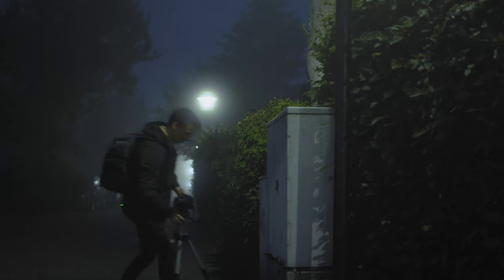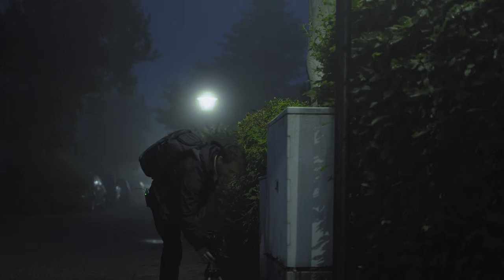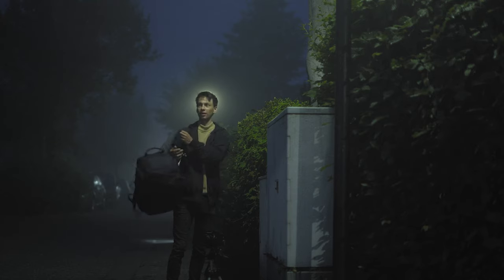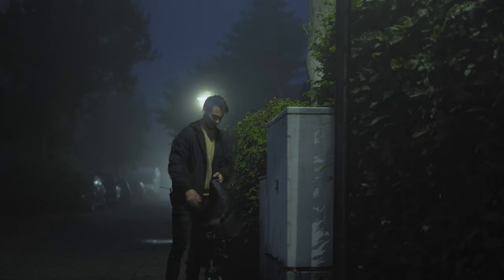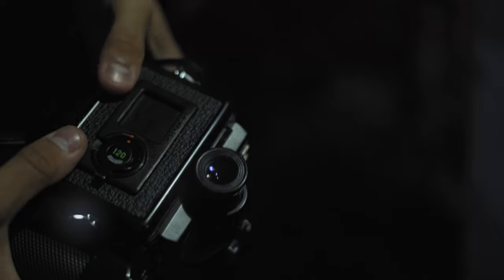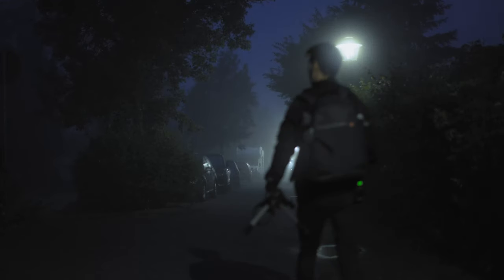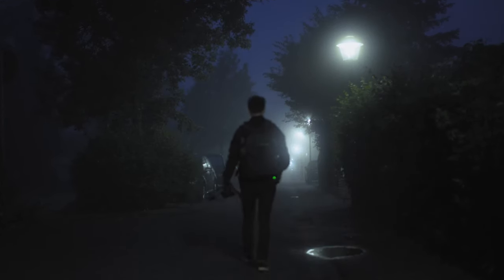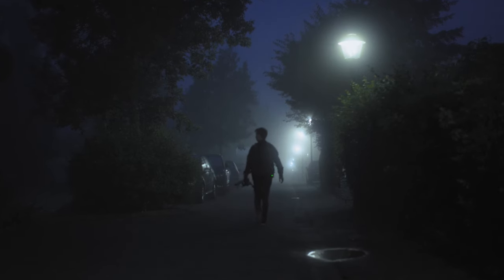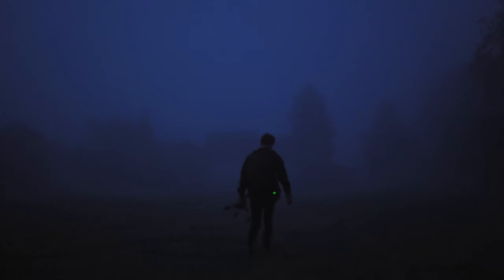Oh man, it finally is foggy out. I've been waiting so long for some fog out here. I remember being really excited to go out and really excited about the fog because I haven't experienced that heavy fog in a long time.